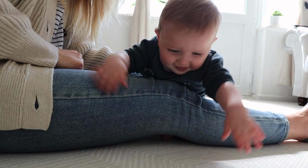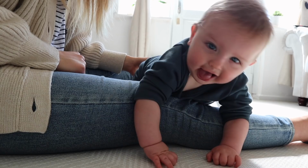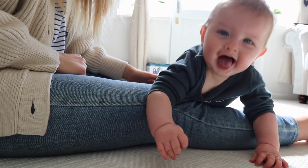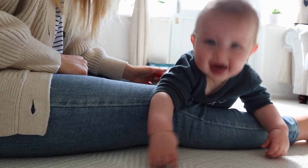His hair is growing loads and I feel like it's getting longer and thicker. I also think it's getting a little bit darker. I think probably just because there's more of it that it looks darker, but he's definitely still my blonde-haired, blue-eyed little boy. He is absolutely gorgeous.